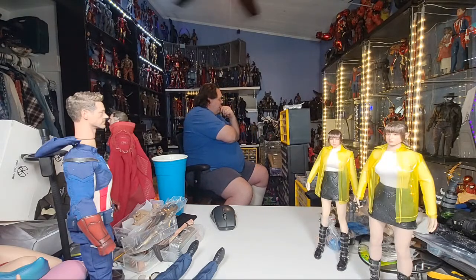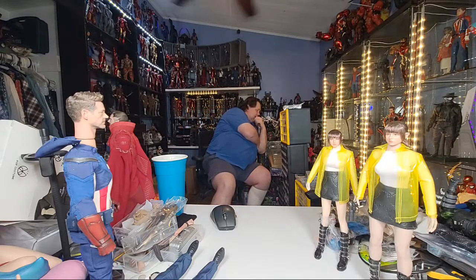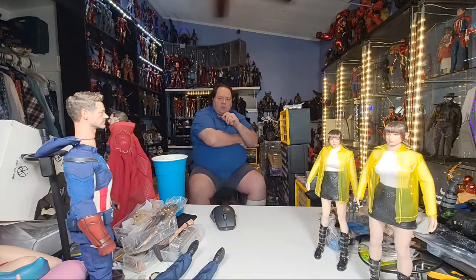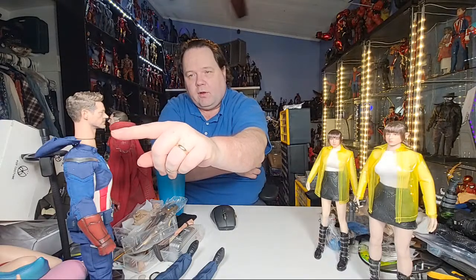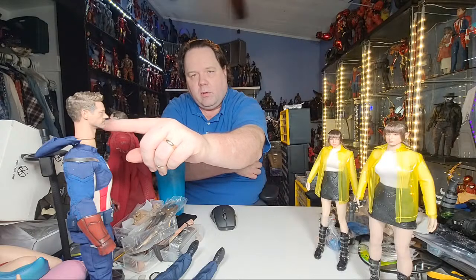And for Hawkeye, his neck is built into the head. So for the team suit, I don't know if you can see Giraffe Tony over here. I put Tony on top of this Captain America. The team suit comes without a neck. So you'll need to get a neck to use the Ant-Man head sculpt on it. So that's the only thing you'll need for that, is a neck.